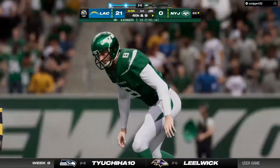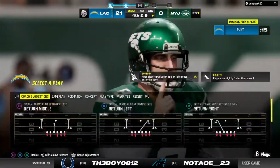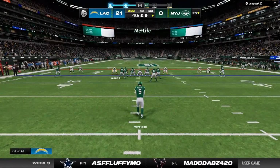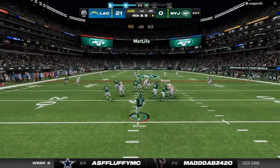Now a shot taken on 3rd down, but it's going to wind up incomplete. They decided the opportunity was there and launched a deep ball, but he was unable to get away from the defender, couldn't create space, couldn't uncover at the end of the route, and that one winds up incomplete.